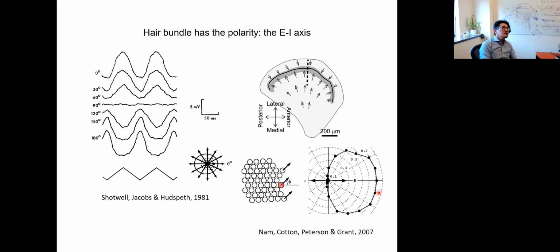Hair bundle has polarity. Shotwell, Jacobs, and Hudspeth showed that if 0 degrees is the most sensitive direction of stimulation along the steepest height gradient, when they stimulated at 90 degrees from the EI axis, excitatory-inhibitory axis, the response was minimal. The bundle was minimally sensitive. So the hair bundle has a preferred direction for stimulation.